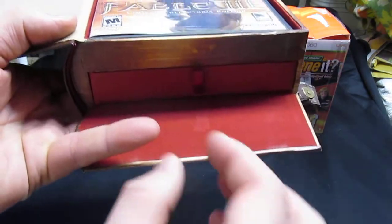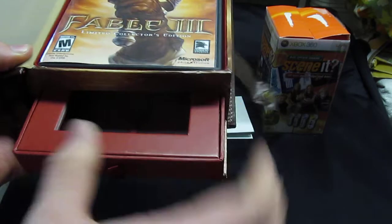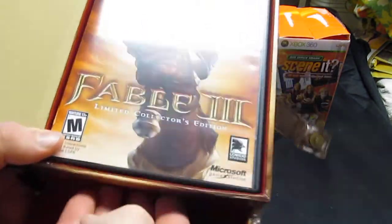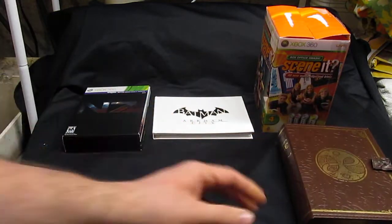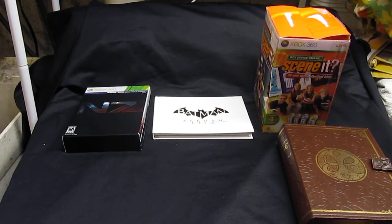Then this would be the slide down part where the cards and the coin go, but I do not have the cards or the coin. They were not included, so if anybody has them laying around and doesn't need them, I would be interested in dealing for them to complete that. And if they have the box that would go around that, I'd be interested in that also.